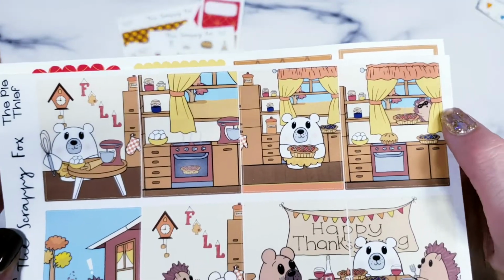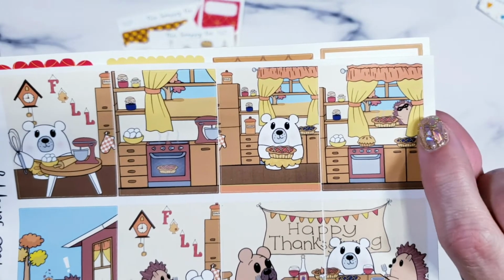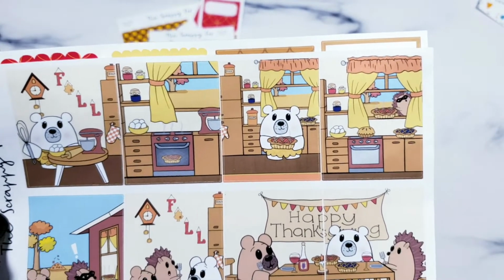And then this is George. So George was out walking around, and he could smell the pies. So of course his little nose, since he's a pie obsessed with it, he found the pies pretty easily.